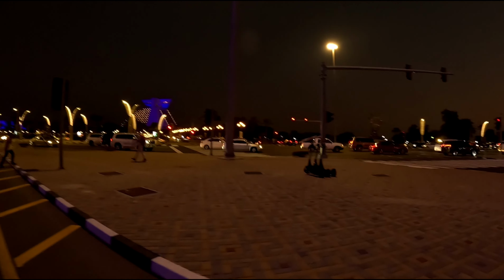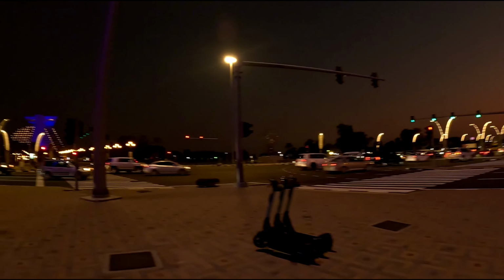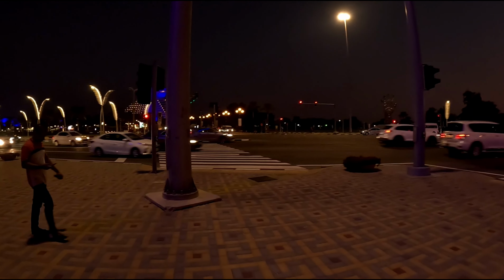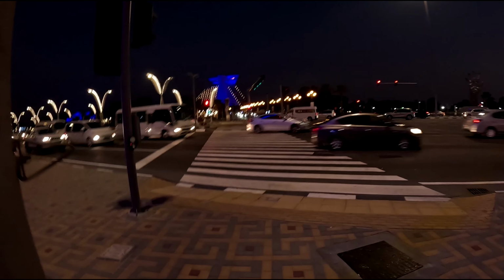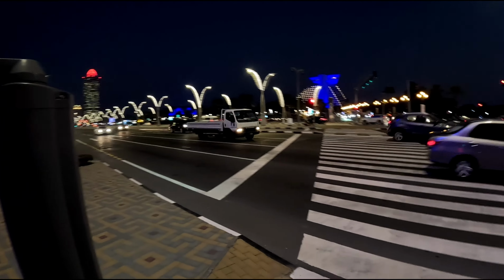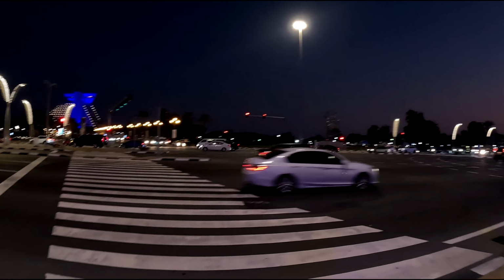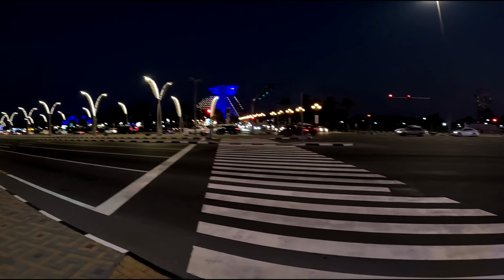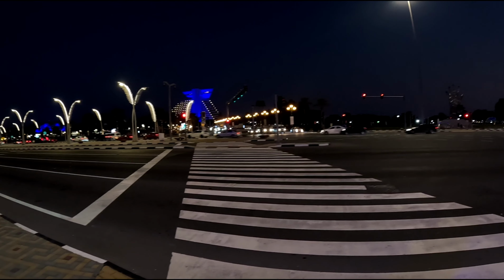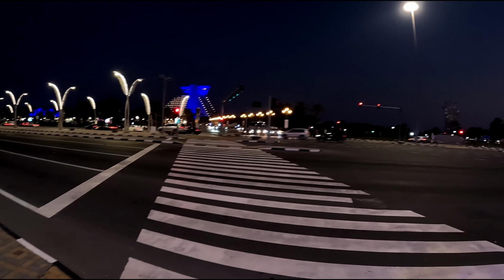Which is the easier way to cross? So this side. The signal is so busy.